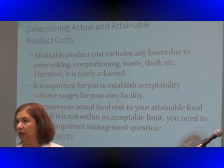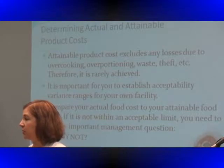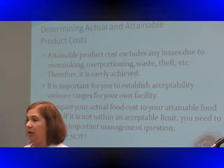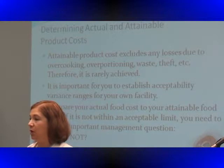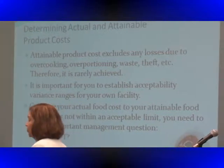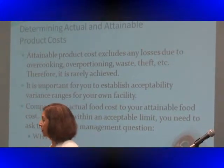But generally, probably a 3% variance, maybe even up to a 5% variance is acceptable. When you start going past that, then you've got issues as far as your food production, your waste, your theft, your spoilage. You really shouldn't be more than 5% off. 2 to 3 is probably a better target. 2 to 3% off is probably better.